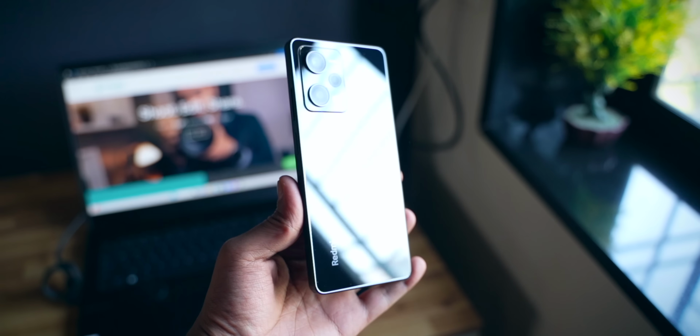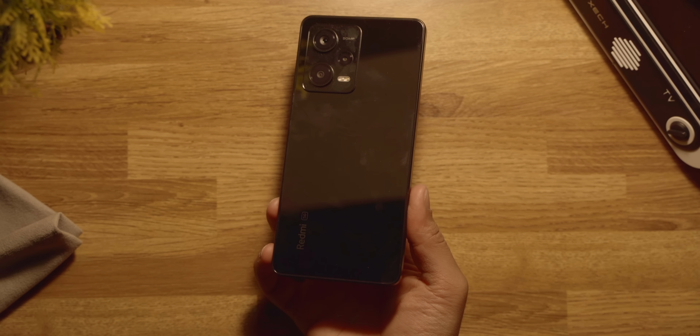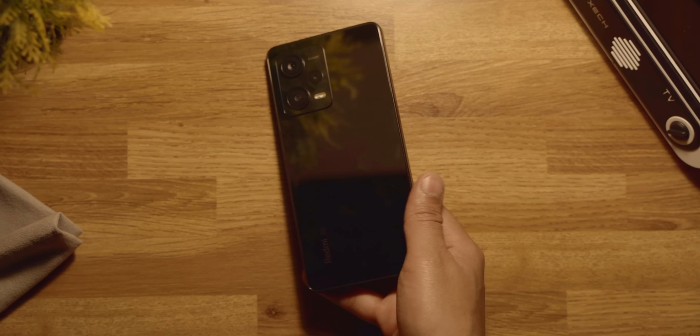Like, it's a nightmare to take B-roll shots of this smartphone because of the reflective nature. And it is a fingerprint and dust magnet as well. So if you're buying this smartphone, stay away from this color.